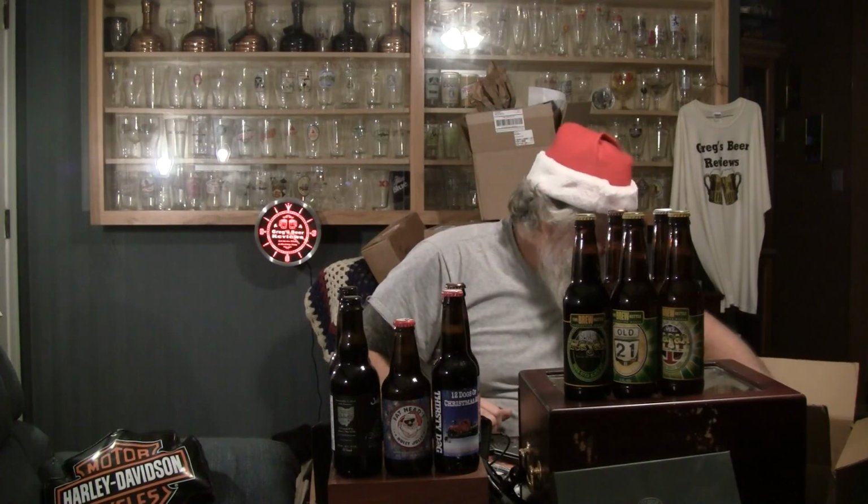And he has sent a little piece of cardboard in here telling me the Columbus IPA was bottled on 12/1. The Cleveland-owned Xmas Ale was bottled on 11/21/14. The White Raja was bottled on 11/20/2014. And the Old 21 was bottled on 11/20/2014 also. So, got the little note in here telling me when.